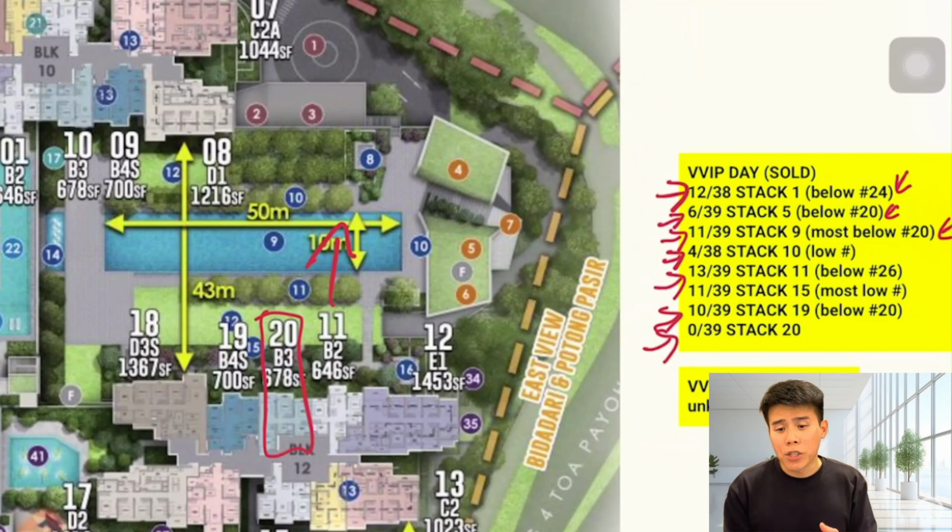because like I mentioned, from the 678 to the 646, there is no real additional benefit other than maybe a slightly bigger living room area. That's why people don't really see the additional utility in the space itself. So that's why there were no units being sold on the VVIP.